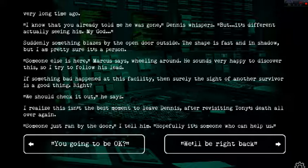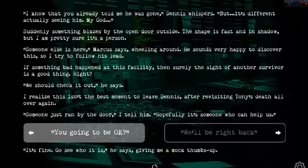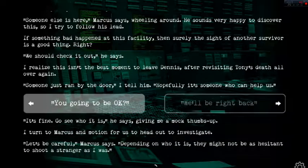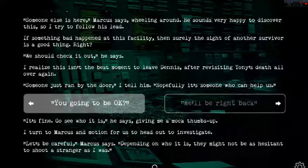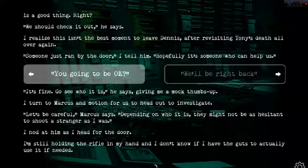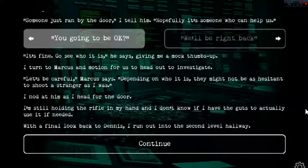Someone just ran by the door, I tell him. Hopefully it's someone who can help us. You gonna be okay? It's fine. Go see who it is, he says, giving me a mock thumbs up. I turn to Marcus and motion for us to head out to investigate. Let's be careful, Marcus says. Depending on who it is, they might not be as hesitant to shoot a stranger as I was. I nod at him and head for the door. I'm still holding the rifle in my hand, and I don't know if I have the guts to actually use it if needed. With a final look back to Dennis, I run out into the second-level hallway.